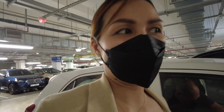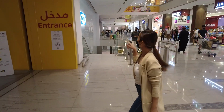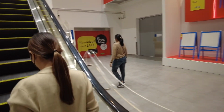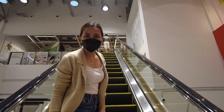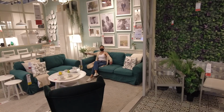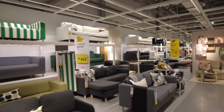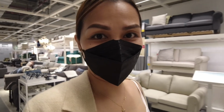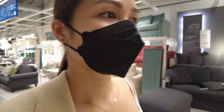Hello, so we just arrived at IKEA. Mag-window shopping tayo. Let's check the furniture. So as usual, window shopping, guys. Tingin lang tayo kung ano yung pwede.